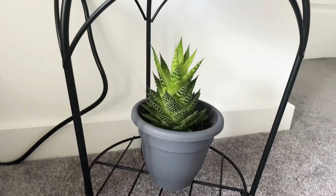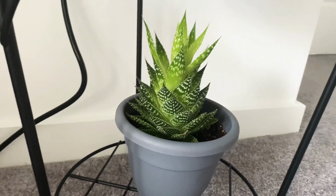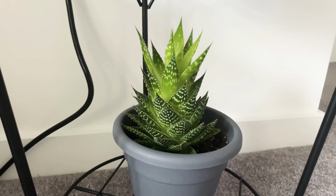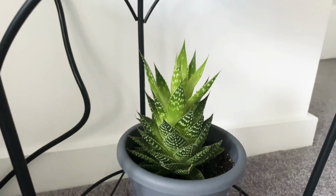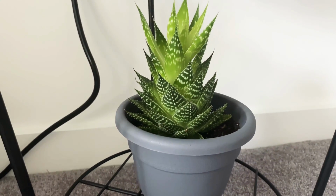Right below that, we have a little Haworthia attenuata, or a zebra plant. This is what it looks like. This plant, like many other succulents, we give it water very infrequently and we just kind of forget about it. One, because it's down here. Two, because it doesn't really require a lot of fuss. It doesn't even require a lot of light, really.